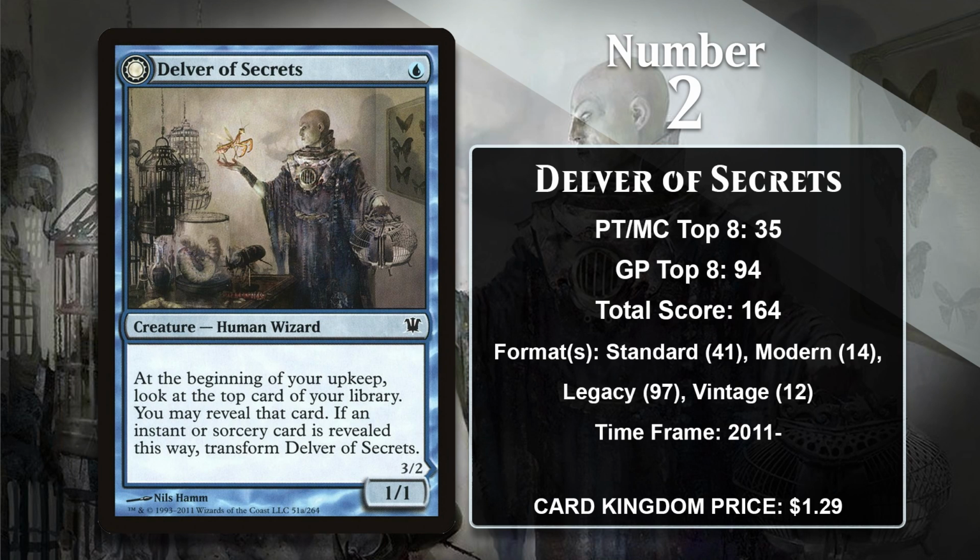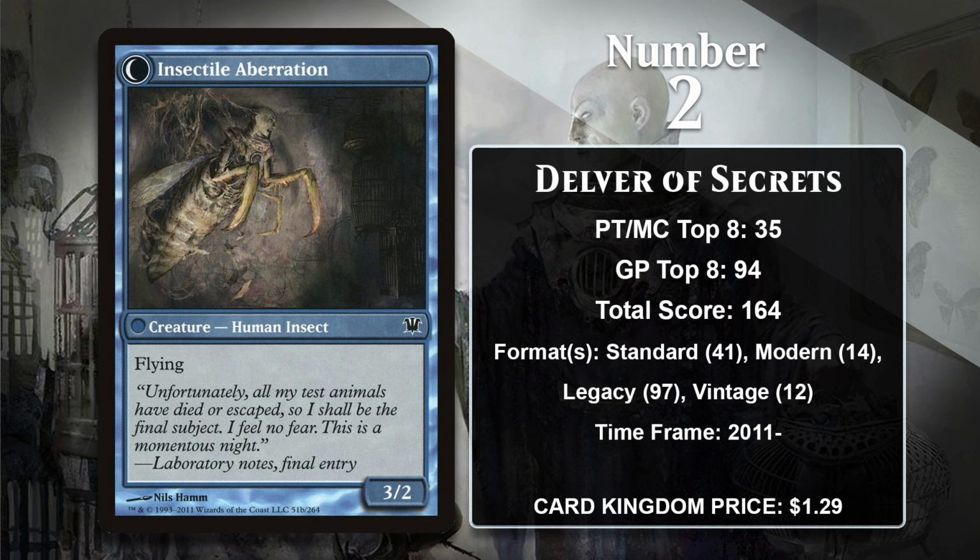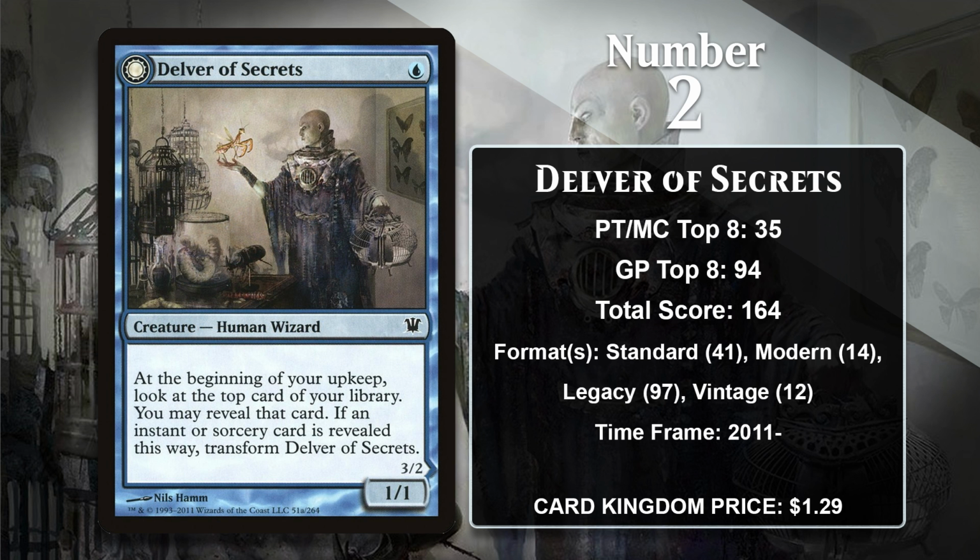At number 2, it is Delver of Secrets, a 1-mana 1/1 that will transform into the 3/2 flyer Insectile Aberration if it reveals an instant or sorcery off of the top of your library on your upkeep. I've mentioned Delver a lot in this video, so it probably doesn't come as a huge surprise that it's on this list. This double-faced 1-drop is sometimes referred to as a 1-mana 3/2 with flying because it's so easy to transform for the decks that play it. Some even consider the Delver to be the best 1-drop in the entire game, and there is certainly a good argument for that based on its success.